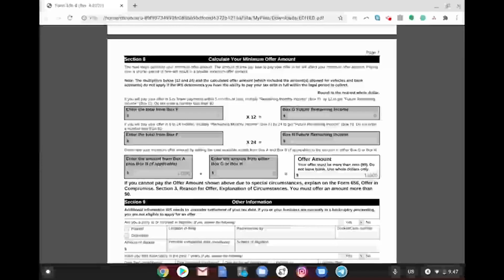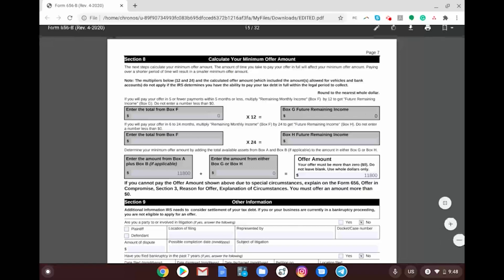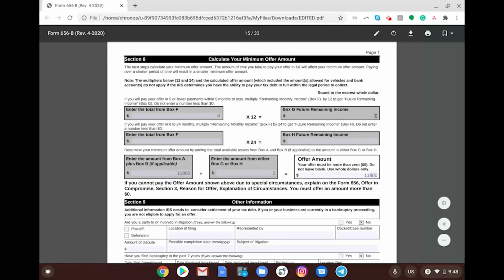Okay, calculate your minimum offer amount, Section 8. Now, if you're paying the whole offer in 5 or fewer payments, in 5 months or less, it's going to be multiplied by 12. If it's going to be from 6 months to 24 months, it's going to be times 24. Most offers we do are going to be times 12. And so I put 0 times 12 equals 0. That's the ideal number. If they had $100 left over, it would be $1,200 added to their offer. Then you're only choosing one of these types, the times 12 or the times 24.